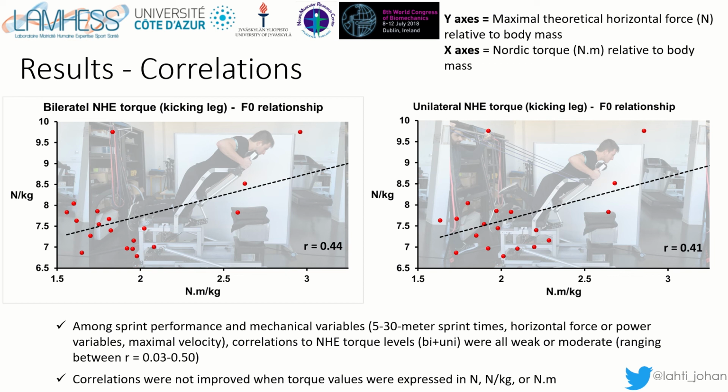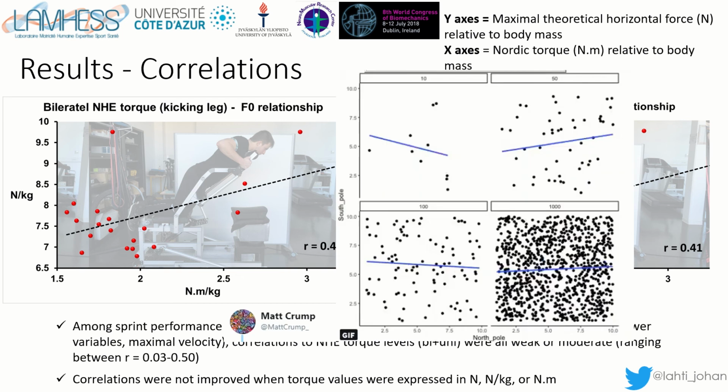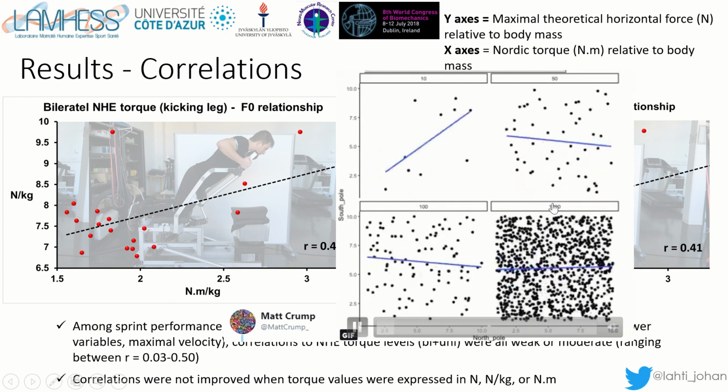But it's important at this point to emphasize that we had a small sample size. And there was a cool tweet by Matt Crump a couple of days ago on Twitter emphasizing the error with small sample sizes and correlations.